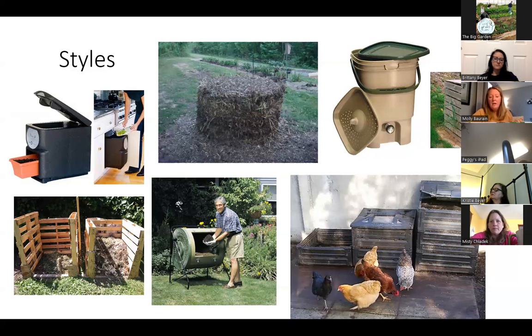And then in that bottom middle, that's a compost barrel. You put your materials in, you close it up, and it has a handle and you can turn it. It's really fun. And then the bottom right, I've also seen them made out of plastic. Okay, next.